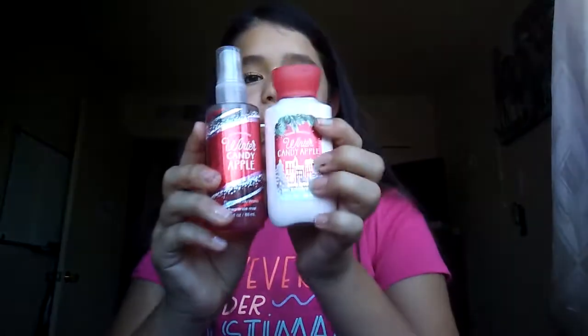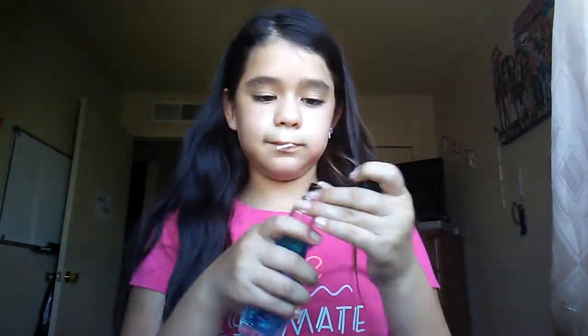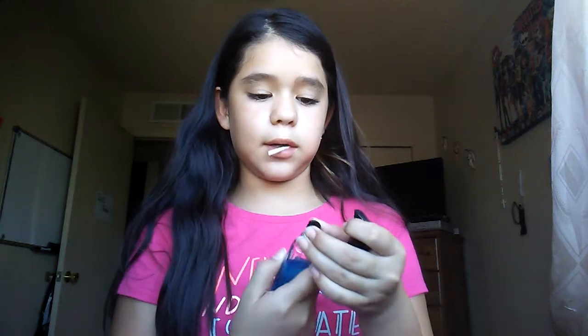And I have Winter Candy Apple Perfume. That smells like a dream. But I got this at Bath & Body Works. This actually came with a set like this. So, can't blame me. This one I got by Britney Spears. You know, right now at the time, I literally can't afford a $100 perfume.